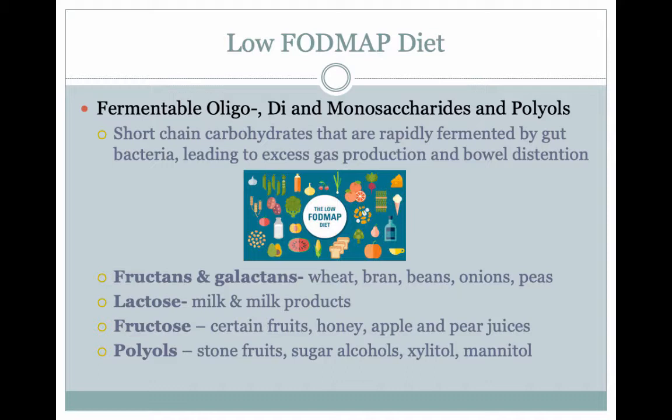And fructose. Fructose is a sugar found in most fruits, but when it's in higher levels in the fruit compared to glucose, that's when it can cause some of the issues. And then we have polyols, which are found in stone fruits, as well as sugar alcohols. So foods that are sweetened may have some sugar alcohols in them.